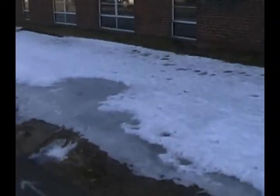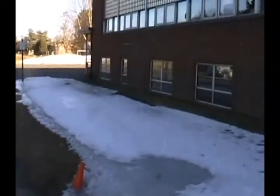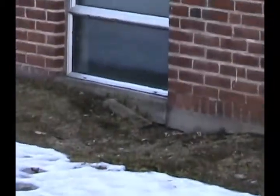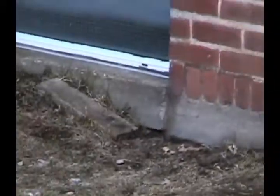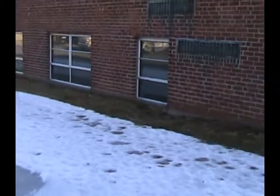But as far as I know, this is the only part of the building where there is a drainage problem. I see a spot here. Zoom in on it. That looks like a bit of a washout up near the wall. And it was about that point inside that we had the worst mold, so that may be where it was coming in.